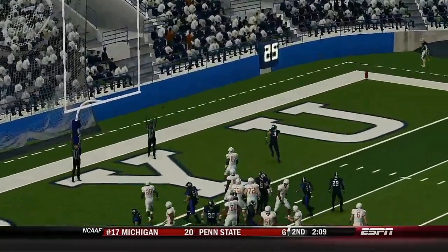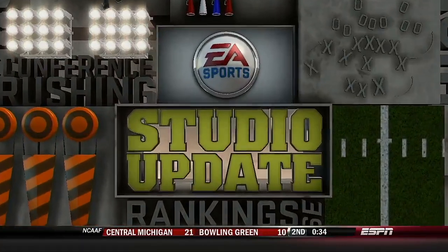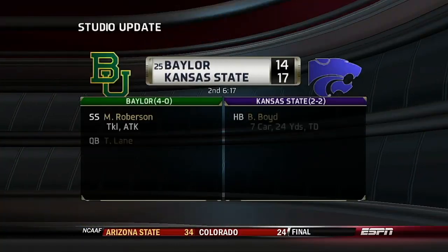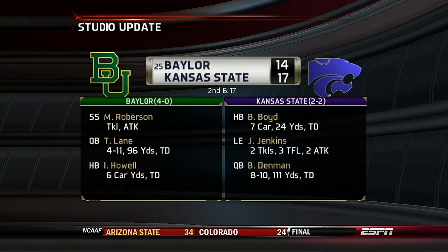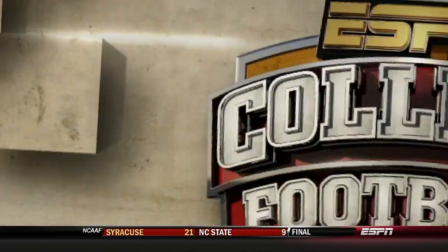It's up, and it splits the uprights. Let's check in with Reese Davis in the studio. Time to go to the Little Apple in Manhattan. We've been watching this thing all day long. The Wildcats strike through the air, getting into the end zone for a touchdown. The Wildcats have the lead, 17-14.